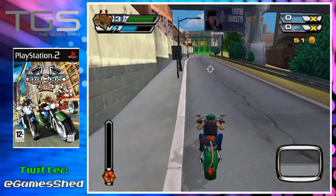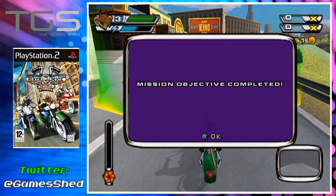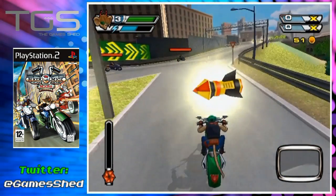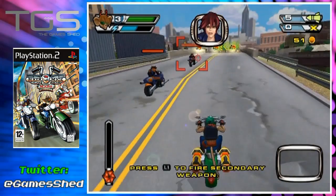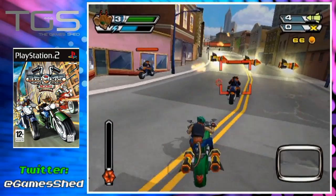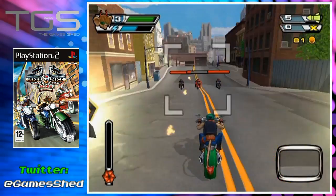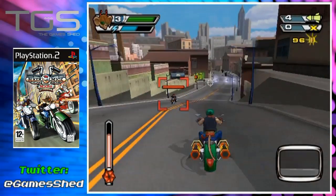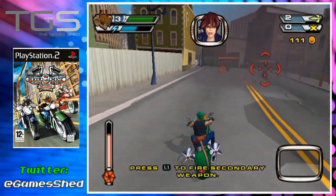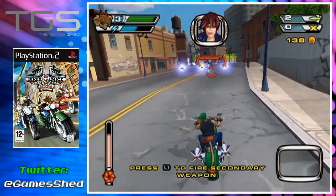You have a special ability. You can see your special ability bar on the bottom left of the top. It's a blue lightning bar, and that will transform your bike into an armoured and unarmoured vehicle. It's very nice as well. You don't have to destroy all of these bad guys, you just have to make it to the end alive. So there's no real challenge, if you like. I've just picked up a homing missile.